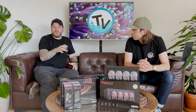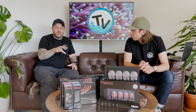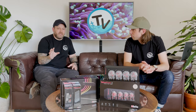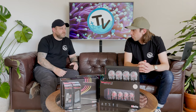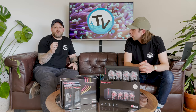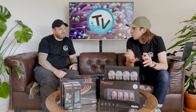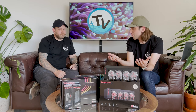Red Sea have put a lot of thought into that and designed these dosing heads from the ground up, as well as the pumps. So on the 2-head dosing pump and the 4-head dosing pump, they come with all of the same quality parts, and it's a geared stepped motor that they've designed themselves. And that gives you an accuracy of up to a single drop. Yeah, so they're quoting this single drop accuracy, which is basically measured in milliliters, 0.1 ml, which weighs 0.1 grams.